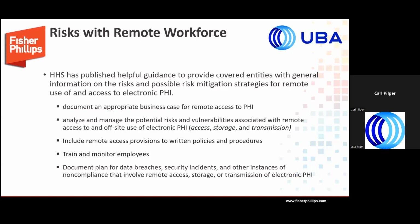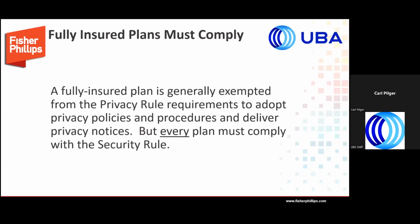And among those is identifying who has access, what devices they get access with, and how we are putting in processes and procedures to make sure that proper encryption exists, and that they're properly trained to know the do's and don'ts with respect to the ePHI that they are accessing or transmitting. And remember, a fully insured plan, like we discussed earlier, can be exempt from the privacy rule requirements, like adopting privacy policies and procedures and the delivery of the notice of privacy practices. But every single plan, fully insured or not, has to comply with the security rule.